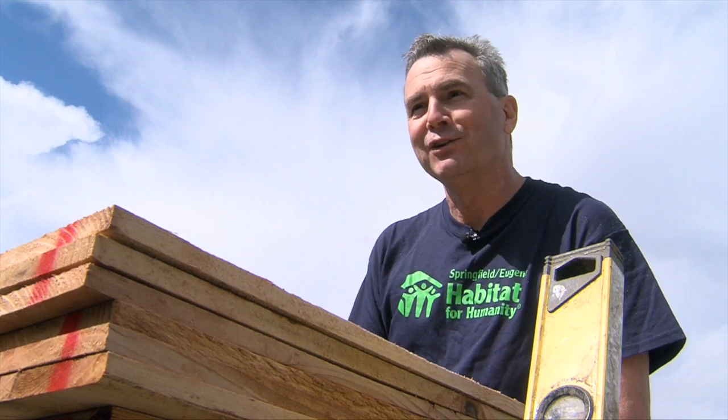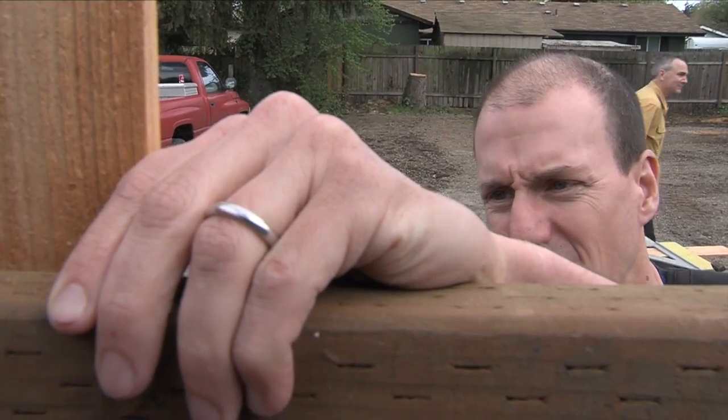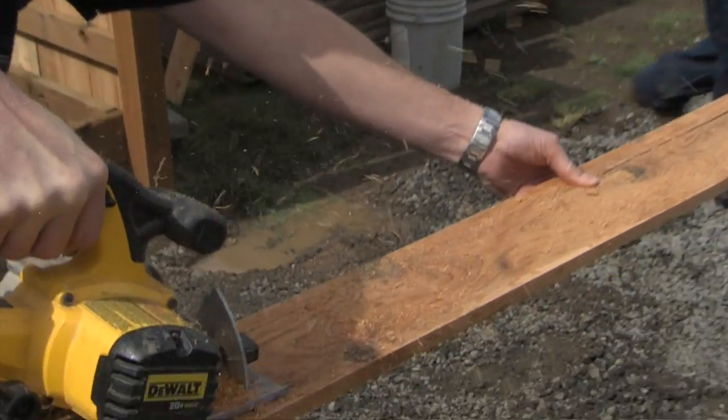There wasn't a discussion. It was basically, we're doing this. Build a house in an hour? Really? What a great opportunity. If we're going to do it, it's going to be as a community, it's going to be a community effort.